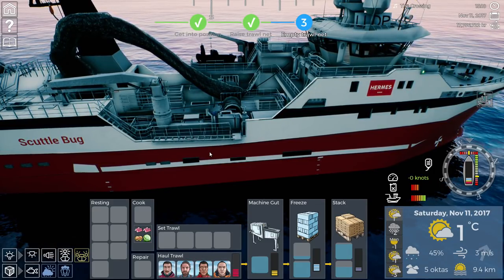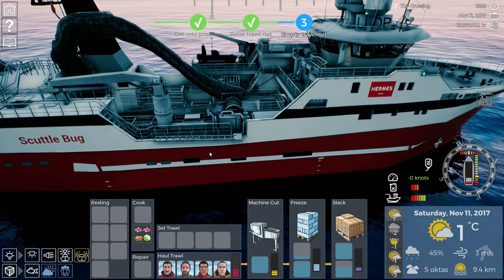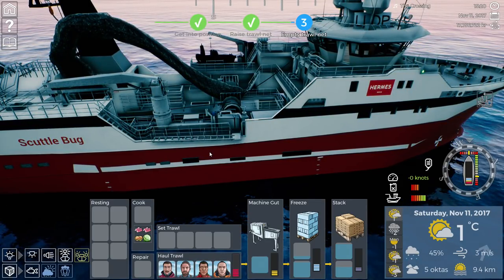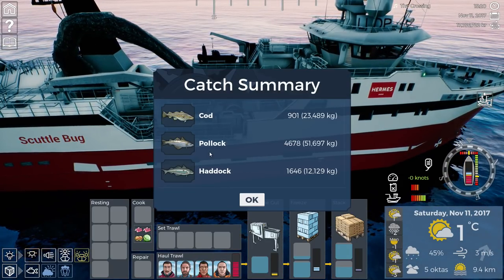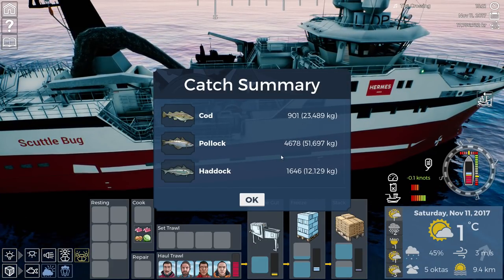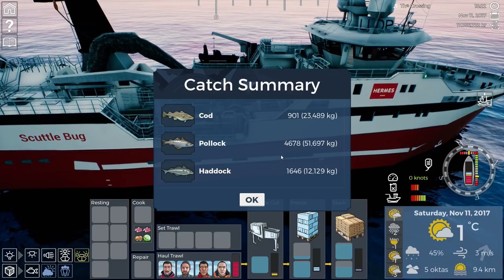Emptying the trawl now. Ready for our catch. Stand by, everyone. This is the moment of truth. What are we going to get? What are we going to get when we... Cod, haddock, and... Oh, 900 cod. 4,600 pollock and 1,600.